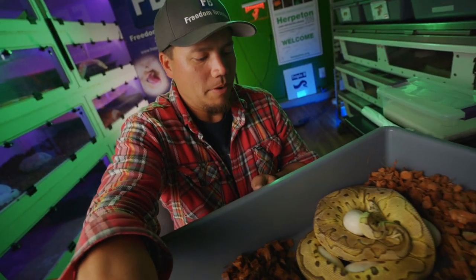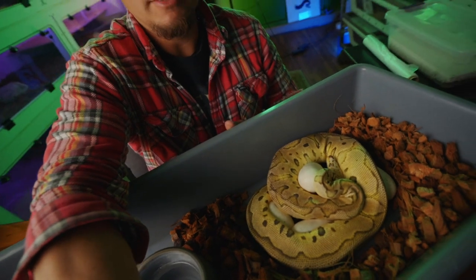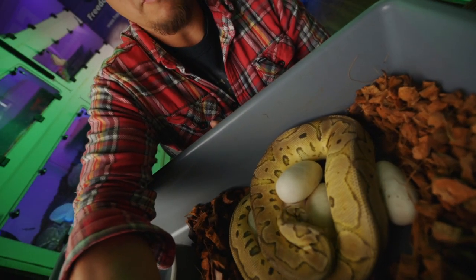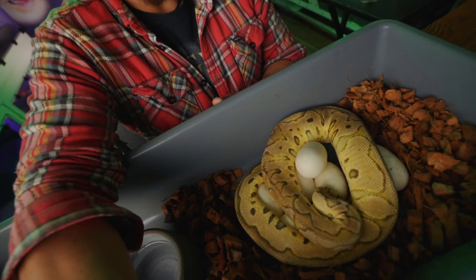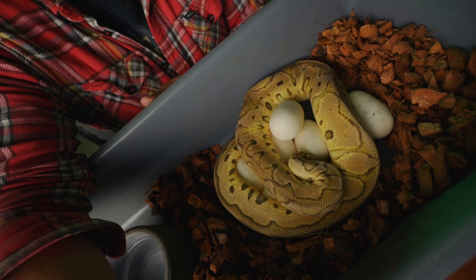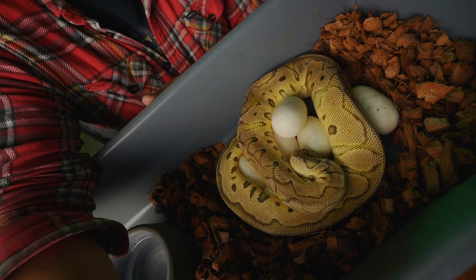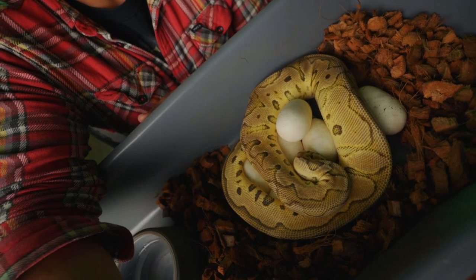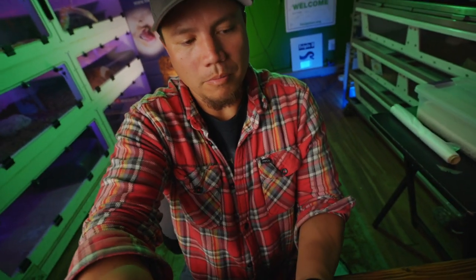I got a snake right here, ready to pull a clutch from a decent mama. She's not bad. She could have done a slightly better job of wrapping those eggs. She's got one off to the side over there, just kind of doing its thing. But this is a pastel, lemon pastel, scaleless head clown female. And it looks like she doesn't have any slugs in there. It looks like, for a first-time mom, man, we're getting good luck. We've had not a single slug yet this season.